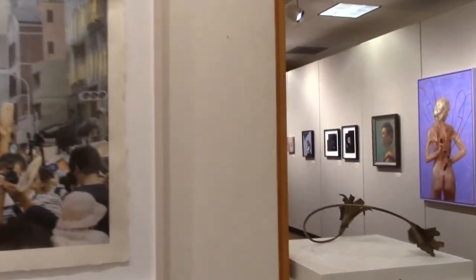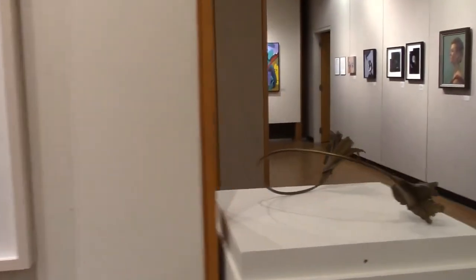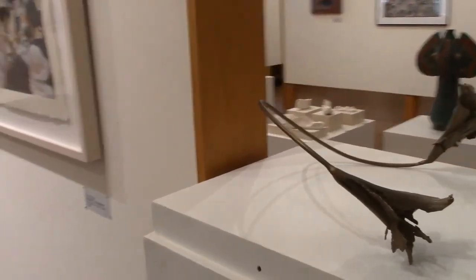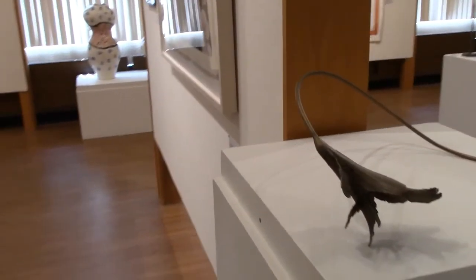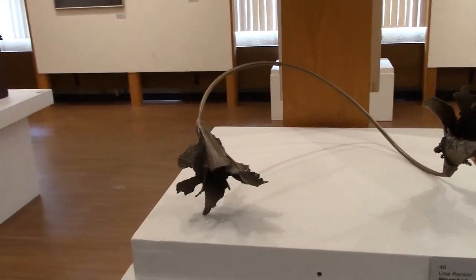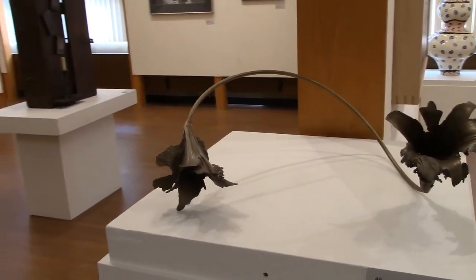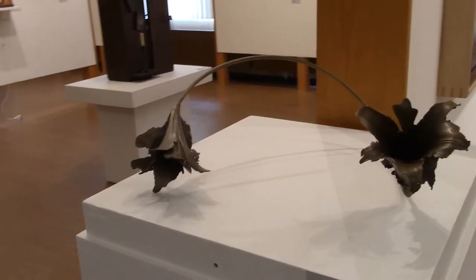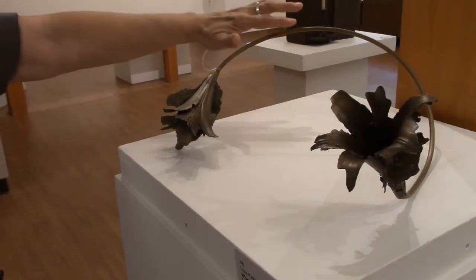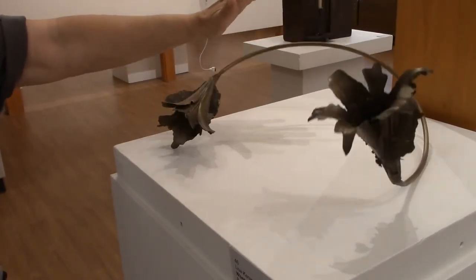This next piece is a sculpture by Lisa Kenyon. It's a bronze piece called Wormhole, and it's actually a kinetic piece. Well, first of all, for me, what's cool is the shadows that were created on the top of this pedestal are amazing, but this is actually supposed to be a kinetic piece where it just kind of moves.